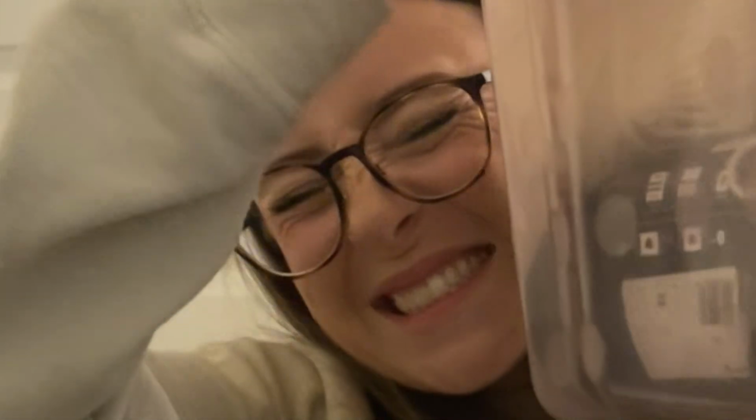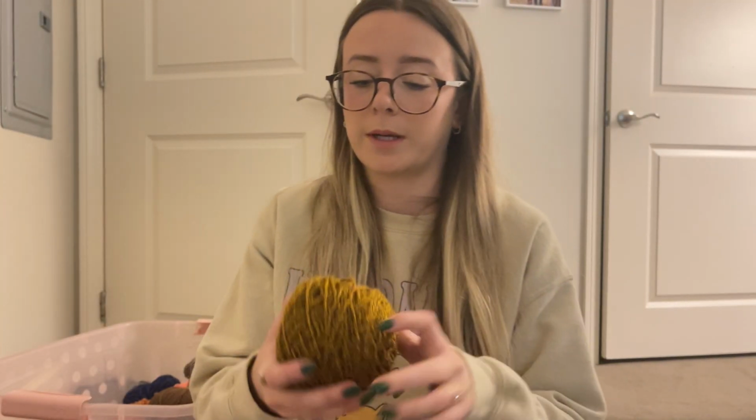So here's what I have so far. That's gonna have to do. I'm kind of just throwing yarn in here at this point, which is exactly how the tangles happen, but I'm doing my best, so please be nice to me.